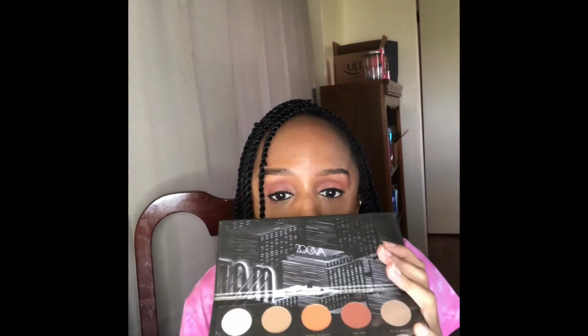The next thing I got, which I don't need, but I got it anyway, is an eyeshadow palette. It's all mattes. My color scheme, everybody knows, my favorite is browns and neutrals. There are no shimmers, it's just all mattes. A very beautiful fall look. I love it. It's not magnetic, but it comes with this sleeve, and you just put it in there.